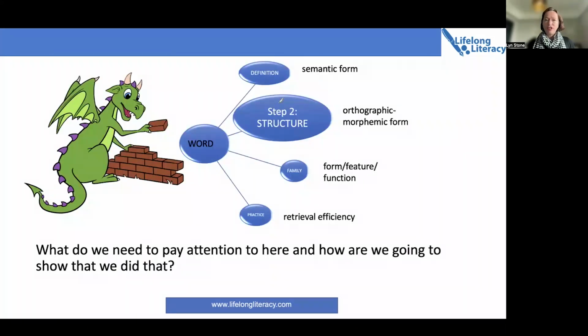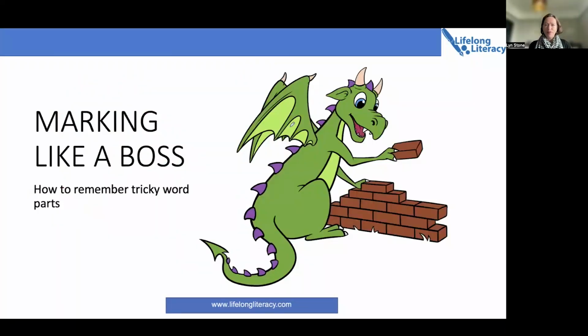Next, though, just to reiterate, structure. So we answered the question, what do we need to pay attention to here? And how are we going to show that we did that? And for us, we have a marking system. I have a Jim Jam Gang episode called Marking Like a Boss that you can see on my YouTube channel. How to remember tricky word parts.